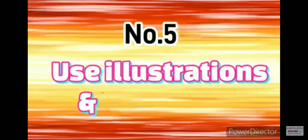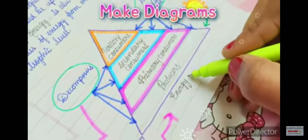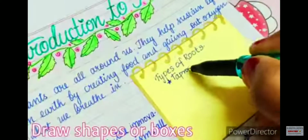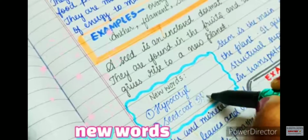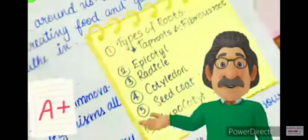Number 5. Use illustrations and drawings. Make diagrams, tables, flowcharts for easy learning. You can also use sticky notes or draw shapes or boxes to write down examples, important keywords, new vocabulary words, important questions for your exams, etc. These techniques would help in recalling during your exam time.